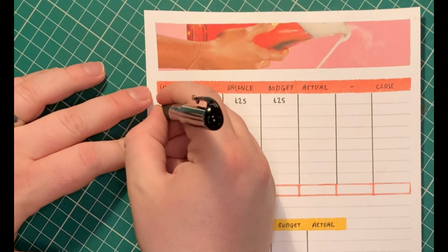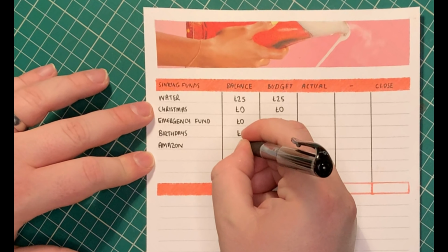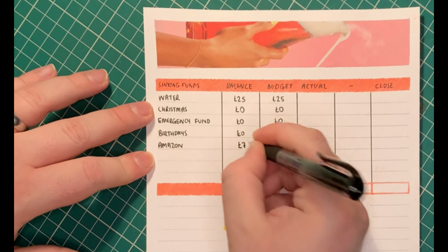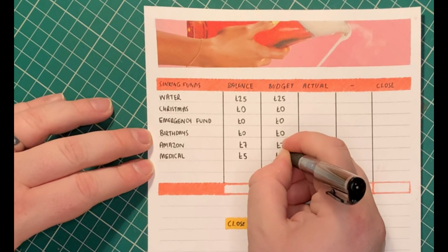The third one is an emergency fund. This currently has nothing in it. I don't plan to put anything into it. However, should I have anything extra this month at all, the first place it'll go is into the emergency fund. So birthdays, we have nothing, and I'm not planning to put anything in. Amazon, we currently have £7 in there, and we're planning to put £7 in there. And then we have medical. This has £5 in it already, and we're going to put another £5 in there.